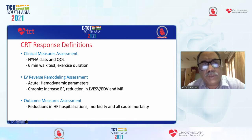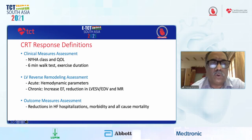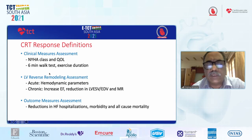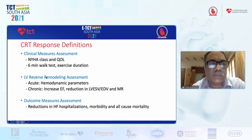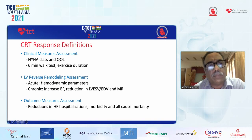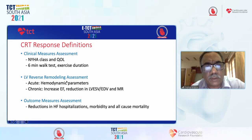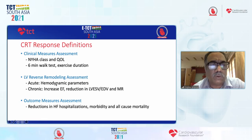So what is the definition of CRT response? The most important thing is the clinical assessment: NYHA class improvement from 3 and 4 down to 1 and 2. The most important thing is the quality of life of the patient. You can perform a 6-minute walk test and see the exercise duration after implanting CRT, how well they have done. Echo definitely has a role. And as Shanmuga was saying about physiological pacing, sometimes even with BiV pacing, acute hemodynamic parameters are pretty good inside the cath lab, and even the echoes are pretty good.